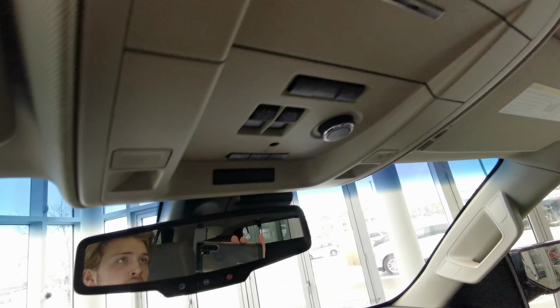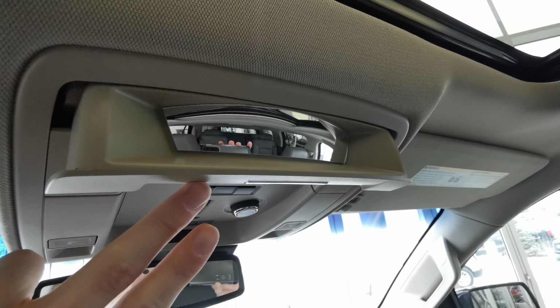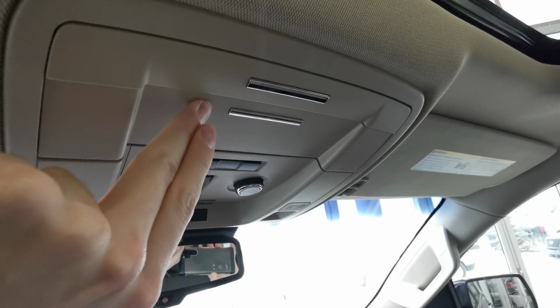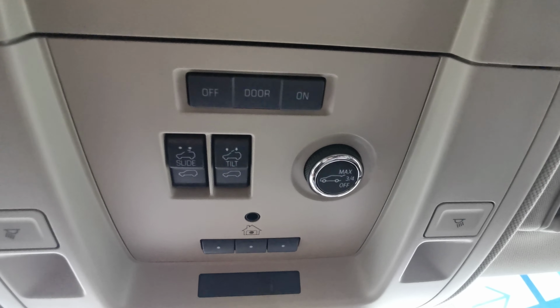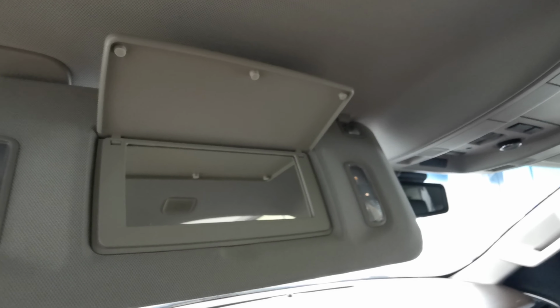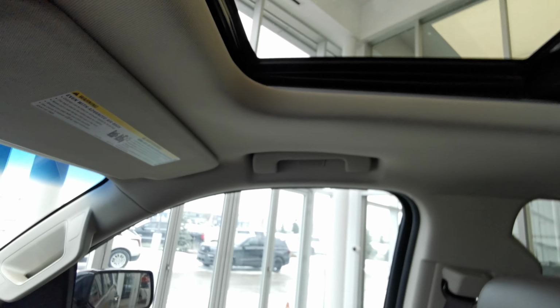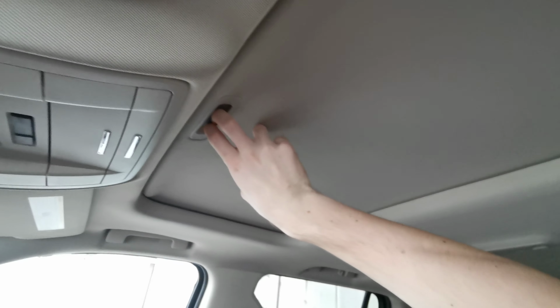Rear view mirror. Up top you have your rear seat mirror. Sunglass compartment. Up top you have your trunk door opener as well as your universal garage opener. Sunroof with overhead lighting. Sun visor with illuminated vanity mirror for the driver's side as well as for the passenger side. Handle grips on either side of the vehicle. Sunroof with manual shade covering.